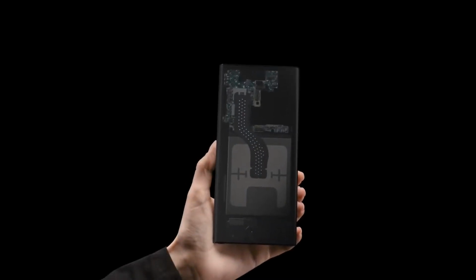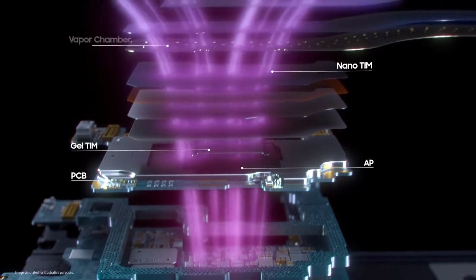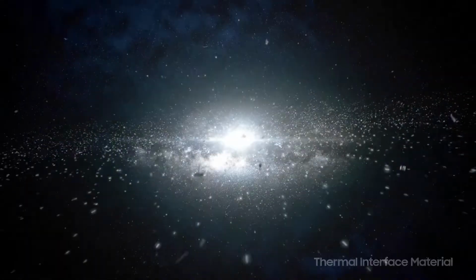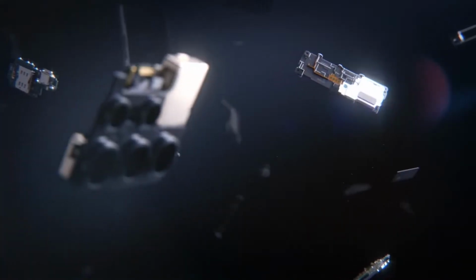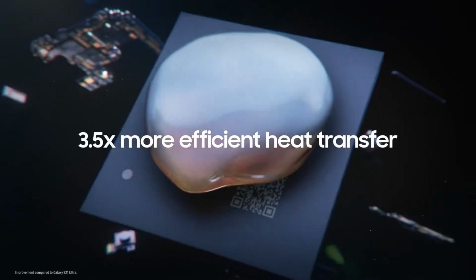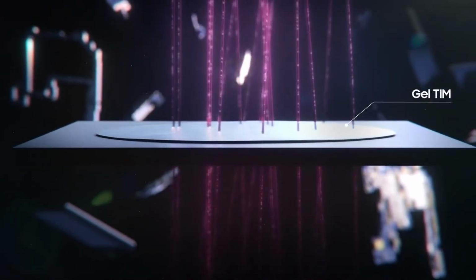Galaxy S22 Ultra is equipped with an all-new structure made with new materials that deliver optimized heat dissipation. To make this possible, we improved each part of our heat solution. Starting with the thermal interface material, a substance that improves heat transfer between surfaces. Our latest TIM was developed using a new, thicker type of gel to conduct heat faster. We call it the Gel TIM.